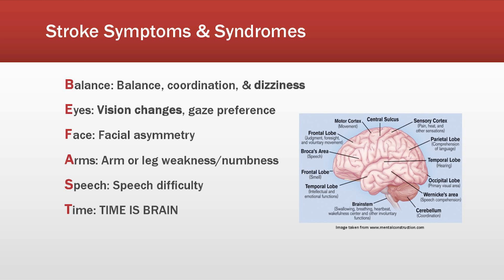I do want to mention here that while we can't truly tell the difference between an ischemic stroke and a hemorrhagic stroke in the field without neuroimaging, it's not uncommon for hemorrhagic stroke patients to have additional symptoms like severe headache, nausea, vomiting. These patients may also experience seizures, which you may see.